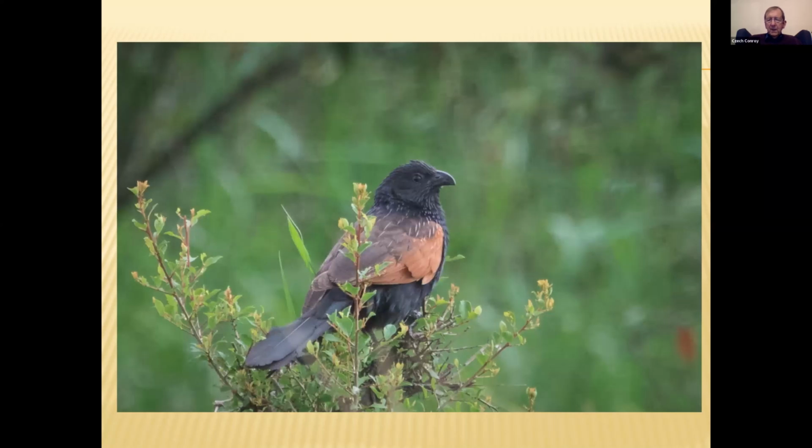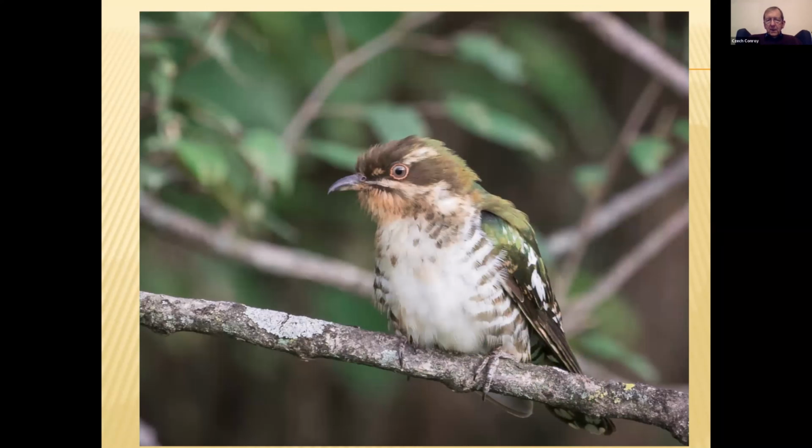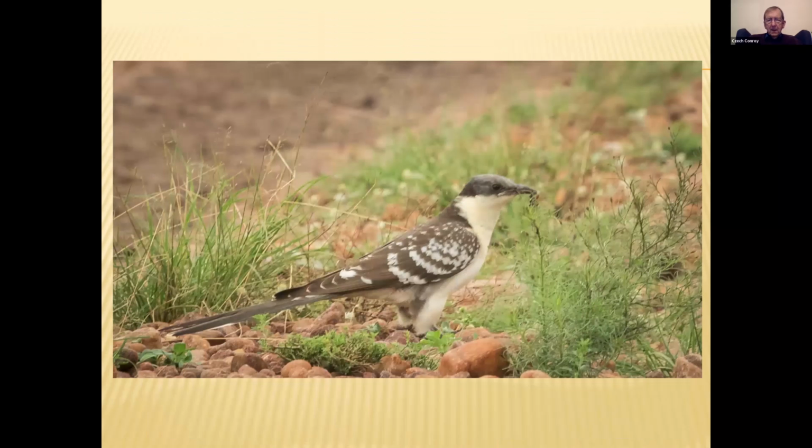So there are different species of cuckoo. This is the black cuckoo. And this one is the white-browed cuckoo. There's also a few cuckoos. This is the Diederik cuckoo, a bit smaller, I think, than the European cuckoo. This one parasitizes village weaver birds, which we'll look at later on. This is the great spotted cuckoo, so a large cuckoo.